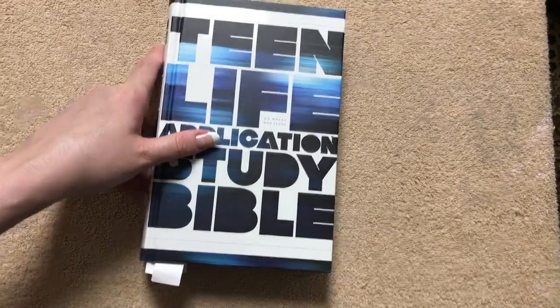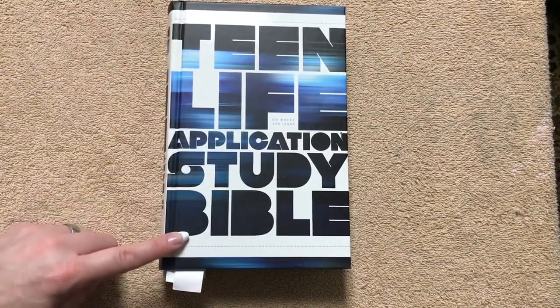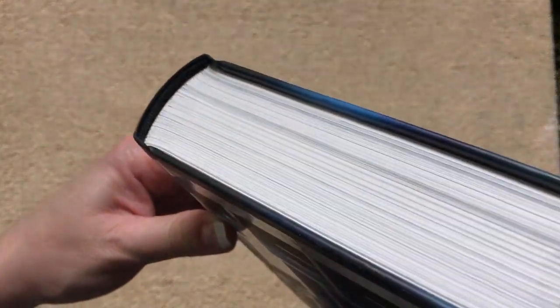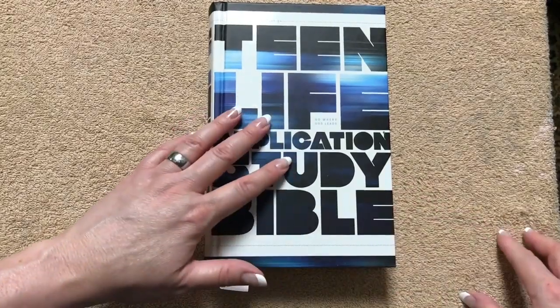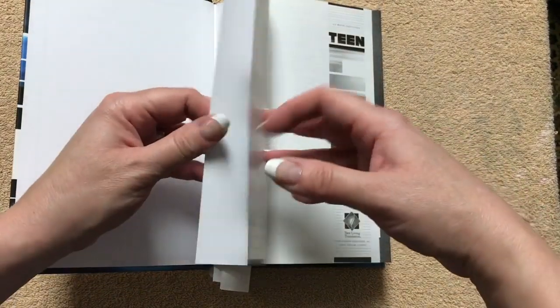So this one is going to be in the New Living Translation. This one is 8.5 inches tall by 5 3/4 inches wide, and it is 1 5/8 inches thick. So I've just got plain white page edges. Got nice head and tail bands. This one does have a sewn binding. Not all of Tyndale's Bibles do, but this one actually does. So we will see some evidence of the sewn binding when we get into it.